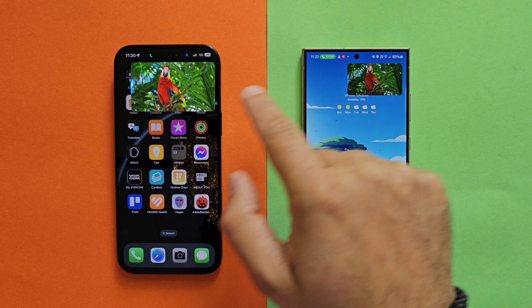This is the second run of the Asphalt. By the way, both phones are without the cases. I just want to make sure that they are getting the best conditions for the test.